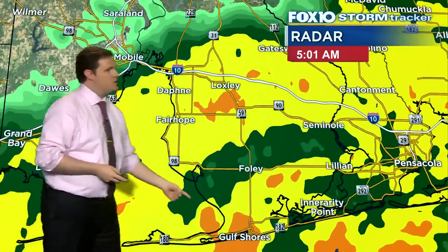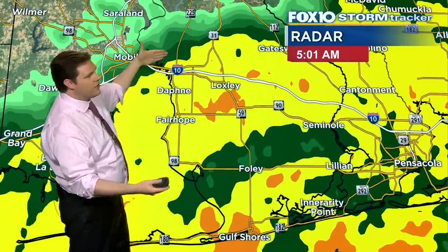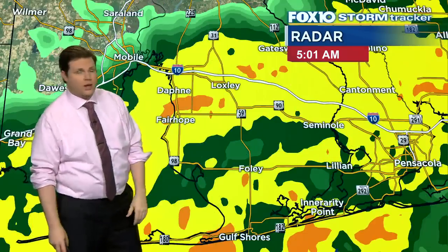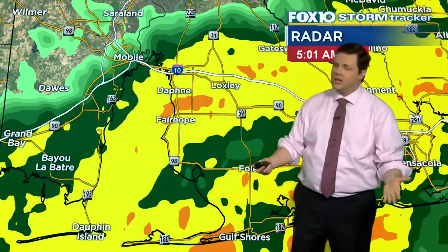Now, very heavy rain is falling in Gulf Shores and Loxley, but look at Baldwin County. Anyone south of Bay Minette is just getting rain soaked right now. Same thing for the Florida Panhandle from Chumuckla and Brad all the way down to Pensacola and Gulf Breeze. You're getting a lot of rain.